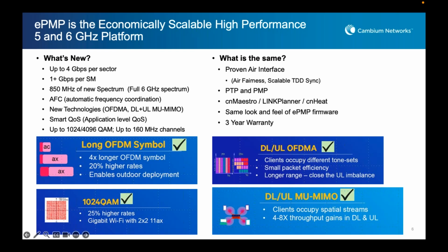1024 QAM, and with the 6 gigahertz connectorized SM and access point, you can actually achieve the 4096 QAM. And of course, downlink and uplink multi-user MIMO capabilities now as well. So again, if you've tried some of our other products, it's really hard to compare this product to the older ones when it comes to performance in the field and throughput, because this standards-based chipset has come a long, long way from the previous standards-based chipsets.